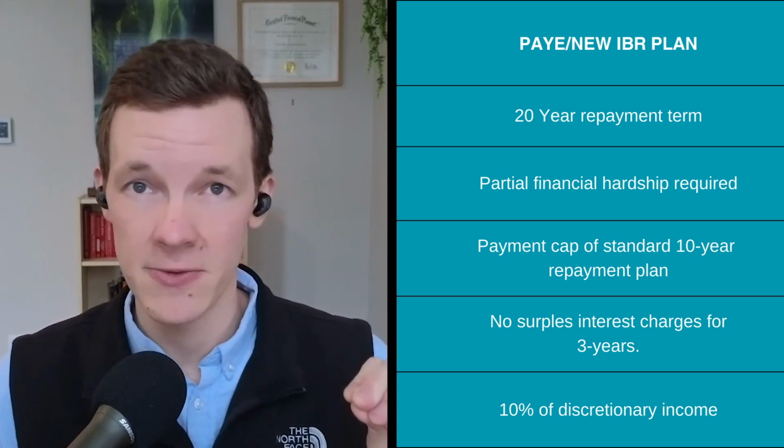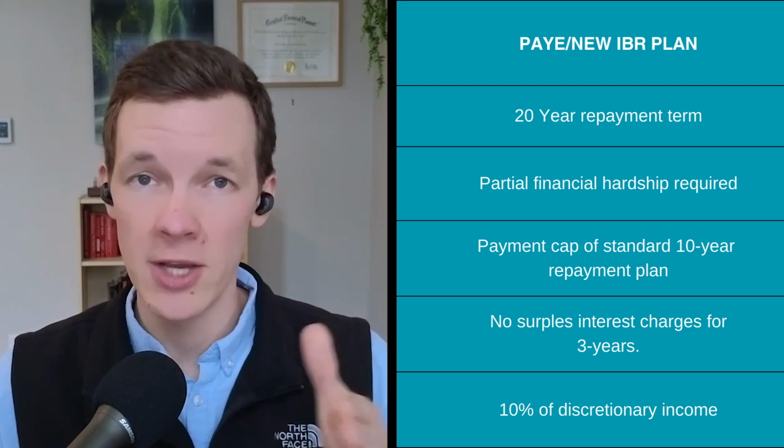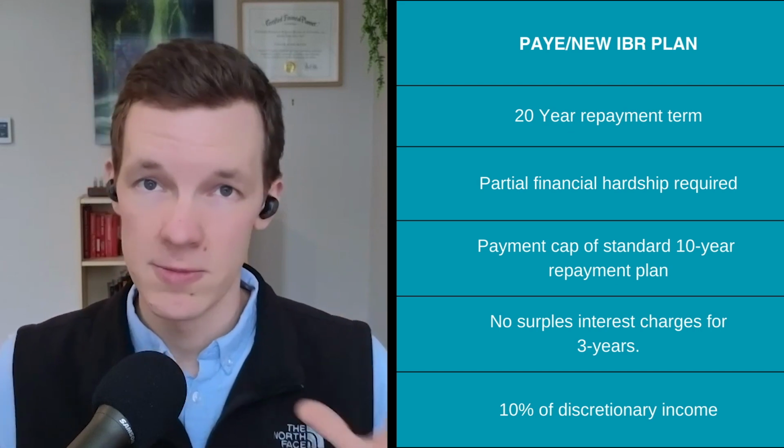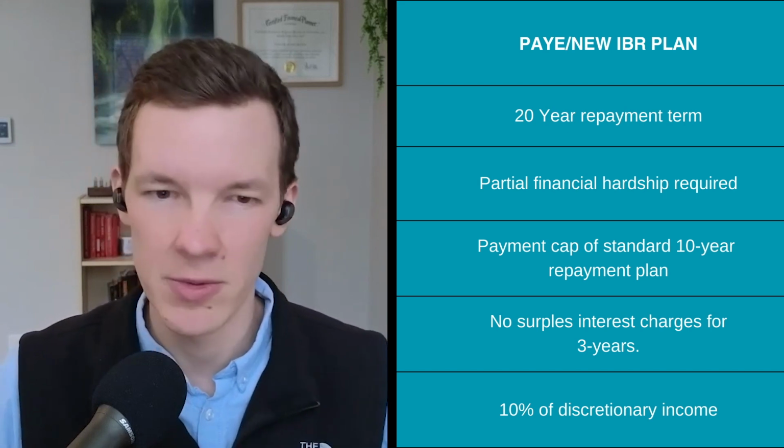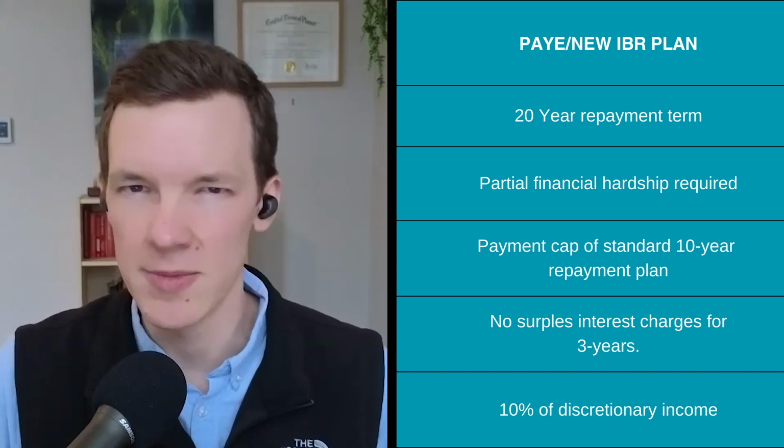The Department of Ed asks for 10% of your AGI, your adjusted gross income, every year in total over the year, and then they split that amount into 12 payments. There's some other math in there, but that's roughly what it is. So it's a 10% income tax, right?